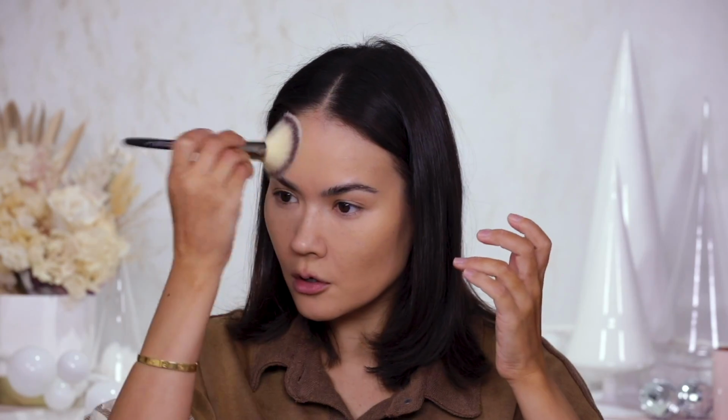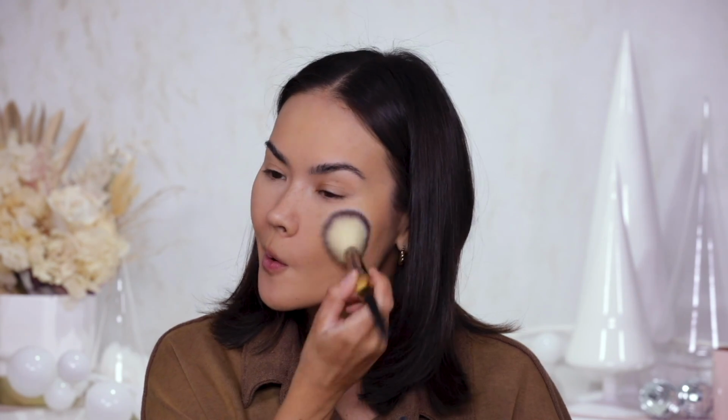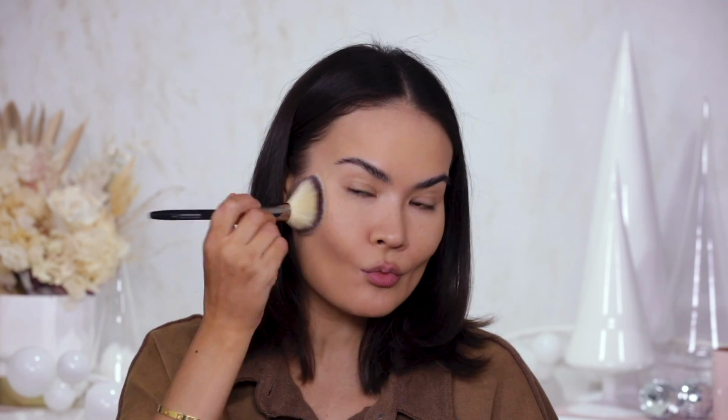This brush is the IT Cosmetics Heavenly Luxe French Boutique Blush Brush in number 4. I like it as a powder brush because it's very big and fluffy. I just like to press the powder in, like that. In my notes here, I also wrote down that I really did like the Makeup Forever Matte Translucent Powder. That one is a really good one, but it definitely gives you that mattified, glamorous kind of look.